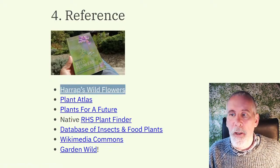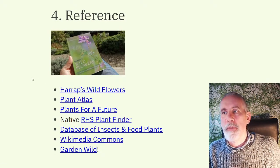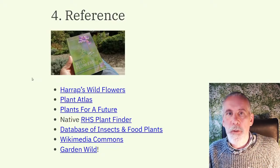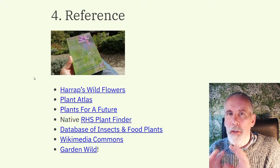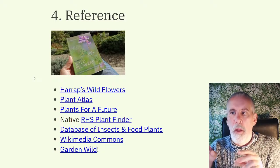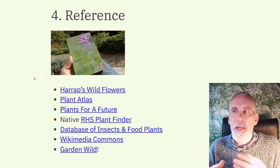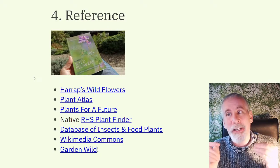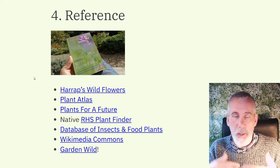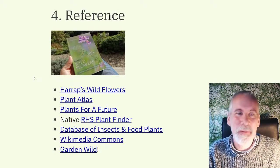The reference for this, and this is UK specific, there will be books whichever country you're in, is Harrap's Wildflowers. It's brilliant. It's a field guide, and it's not all of the UK and Ireland's wildflowers, but it's the vast majority of them. It's great because it's small, it's lightweight, it's very well written actually, and it just gives you the identifying characteristics for the plants, so that you can quickly get a handle on them for using in your own garden.